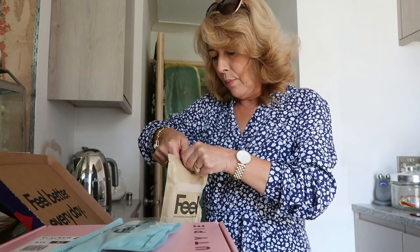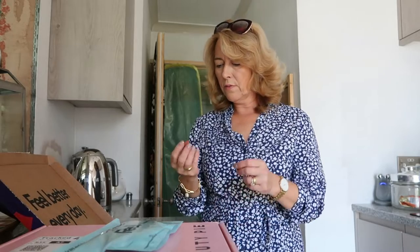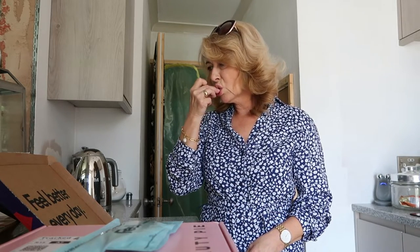Oh, I can smell the apple already. Yeah, so that's what we got, a little squishy gummy. Let's have a little taste. Yeah, they're not a powerfully flavoured gummy at all.